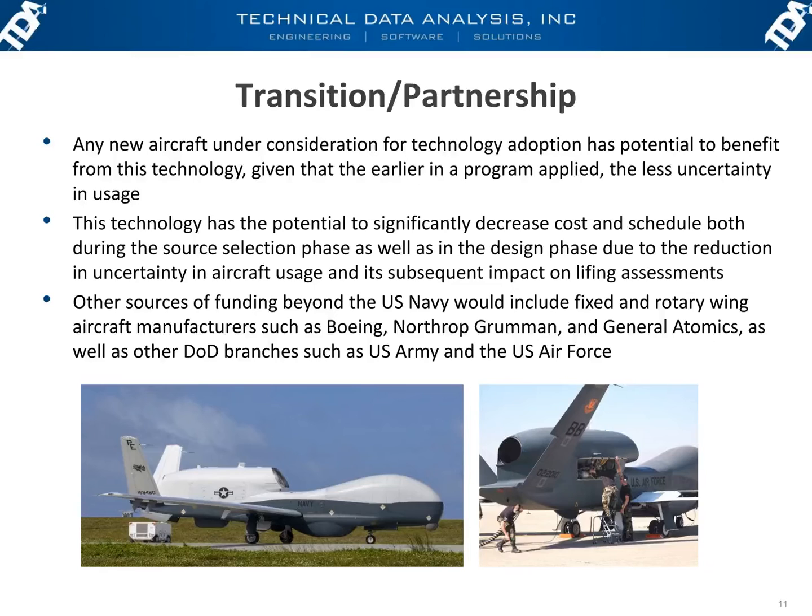So, partnership. As part of the transition, there are benefits for any new aircraft under consideration, especially those with common threads in terms of, say, how the P-8 for PMA 290 is tracked, and how more accurate capture and assessment of usage leads to more accurate life assessment. So the benefits are decreased cost and schedule during the source selection phase as well as in the design phase, because there's less uncertainty in the forthcoming usage capture and usage assessment and how it impacts fatigue life. So sources beyond the U.S. Navy could be at the OEM level. There are benefits for them as they put together a strategy for fleet support, and also for the operators themselves: Navy, Army, Air Force.